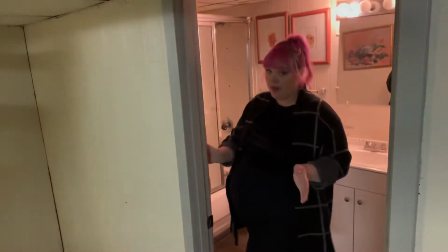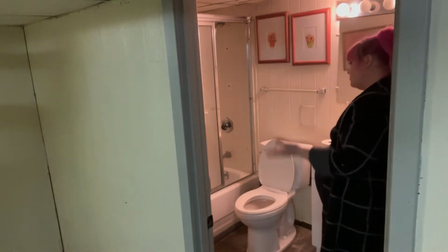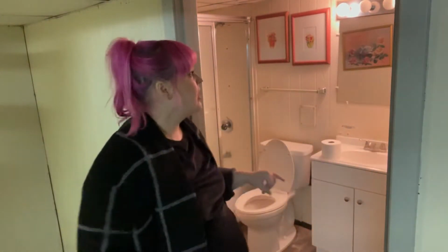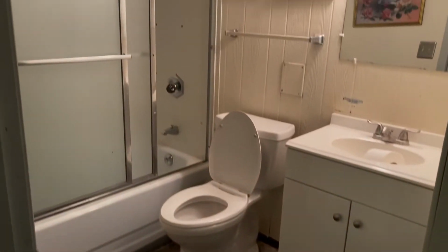The basement does have a full bath down here, so you know, we got something going on in here, but I don't think I'm gonna renovate it all that much at the moment, because it's just the basement bathroom.